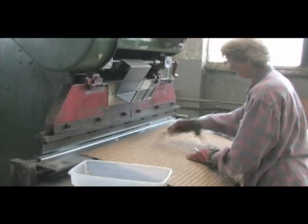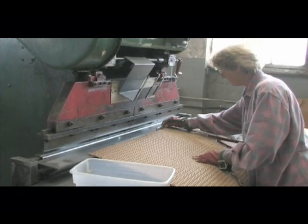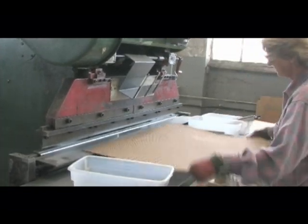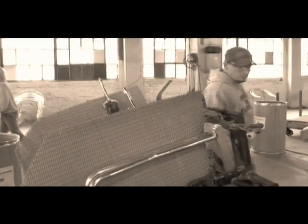Here, a cut piece of wicker fabric is being applied with a metal edging using a press. This is one of the methods used to attach the wicker to the frames, and where possible saves time. Everything finally comes together in the wicker assembly area.